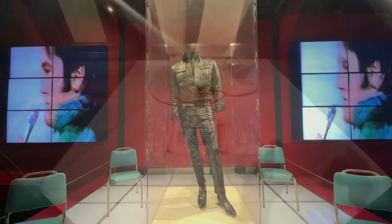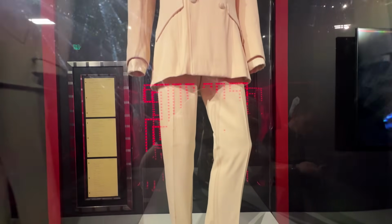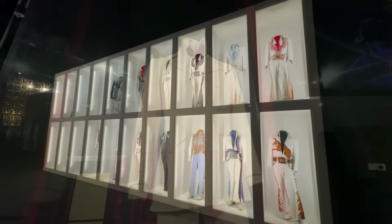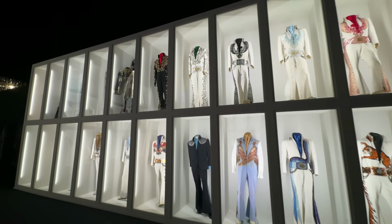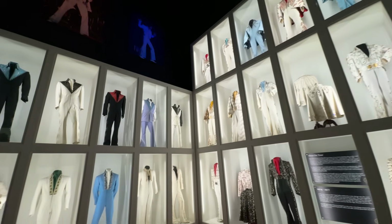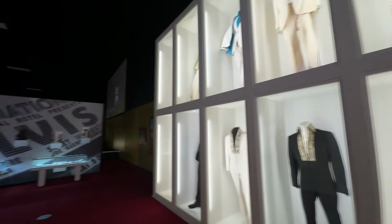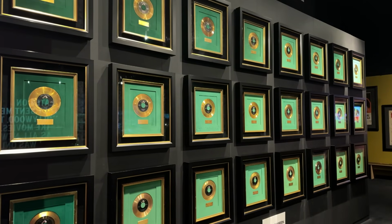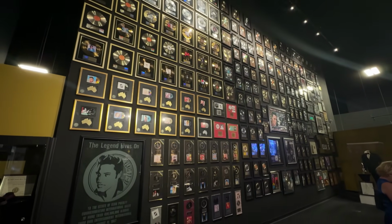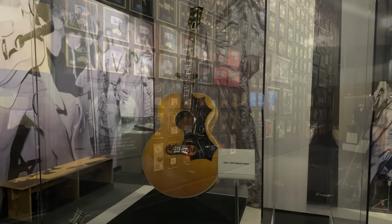They have the original outfits from the '68 comeback special where Elvis performed my favorite song of his, If I Can Dream. Around the corner from that is the stunning collection of jumpsuits from his 1970s concert years. They are all expertly preserved and beautifully displayed. Lastly, this is just a fraction of his gold records. You truly have to come visit yourself to see how incredible this collection is.